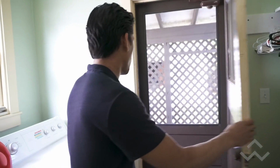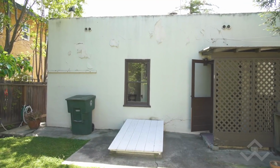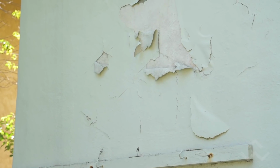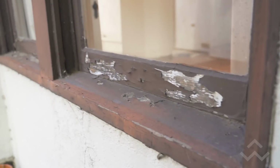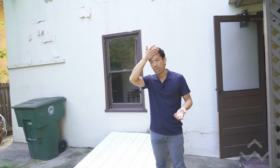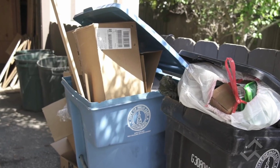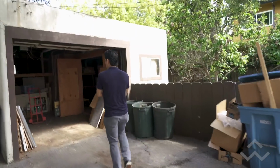And then why don't I bring you guys outside. Nice little backyard, with some deferred maintenance and paint and stuff like that. But a really nice little property for someone looking to be close to the university and close to Palo Alto downtown. This is a real central location. We've got the separate one-car garage.